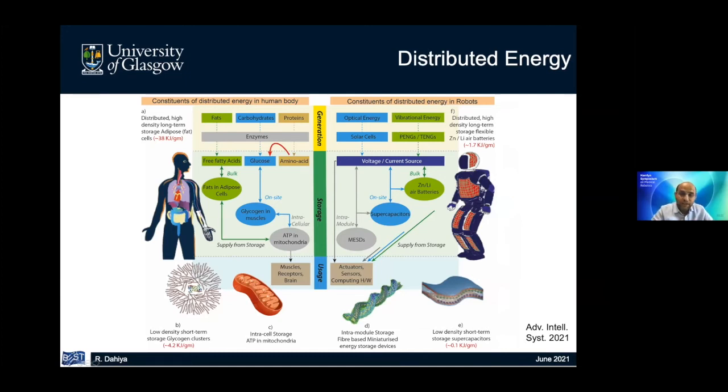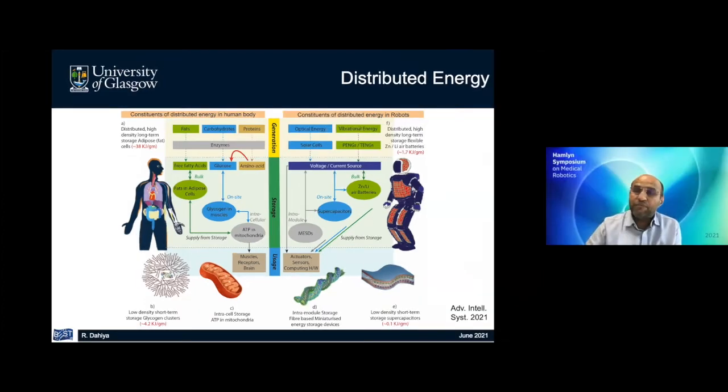In that regard, we recently published this review article, which is now available. We looked into various energy generating solutions and energy storage solutions and distributing them all over, and then using them for sensors and actuators, potentially leading to new designs of robots or new designs of medical devices whereby energy devices could be used. In fact, energy devices could be used as sensors themselves.